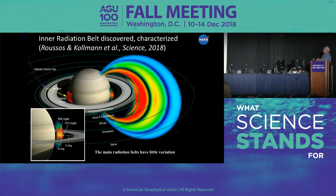Moving on to the radiation belts, we went through this same region. We measured directly very high energy particles in this region. These are particles caused by the CRAND process, cosmic ray albedo neutron decay, where you get a cosmic ray hit in the rings, creating a fast neutron that then decays into a proton and an electron and gets trapped in the region here where it can remain durably trapped for a long time.